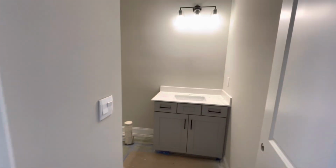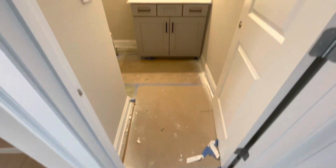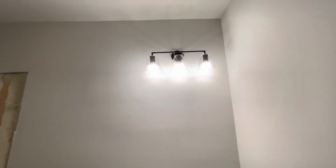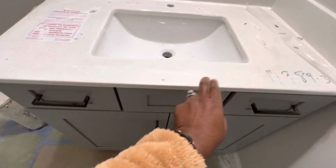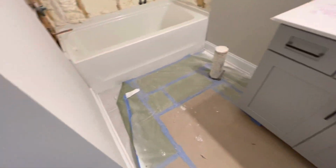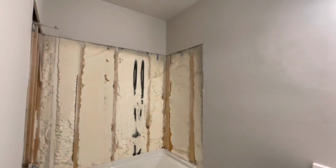The lights are on. Oh my goodness. I didn't even know that. Oh my goodness. Okay, okay. All right, so we have the light fixture. We have the granite countertops. This looks, the floor is in. Look at that. Okay. Oh my goodness, yes. This looks great. Let me see.